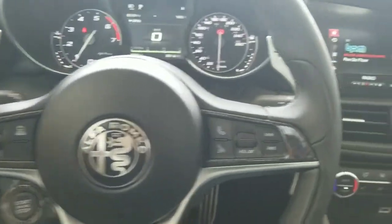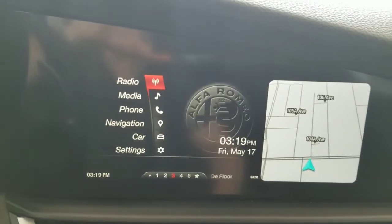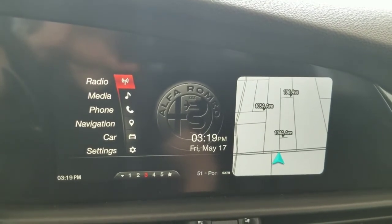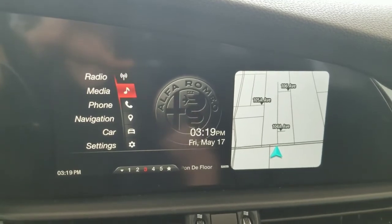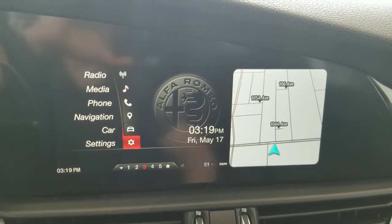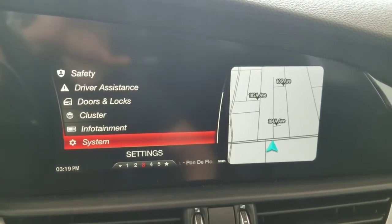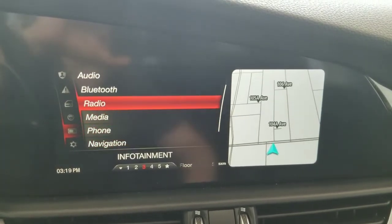But let's get right into the infotainment system and give everyone an idea of what we're looking at. Regardless of whether you have the base or the upgraded Harman Kardon, you get basically the same controls here. If we go all the way into settings and down into infotainment, that's where I'm going to find the controls to the radio.